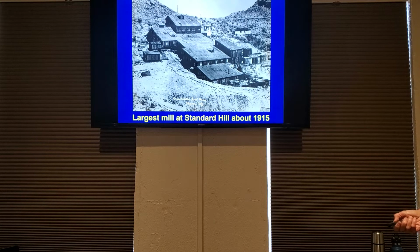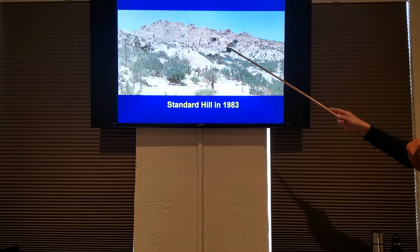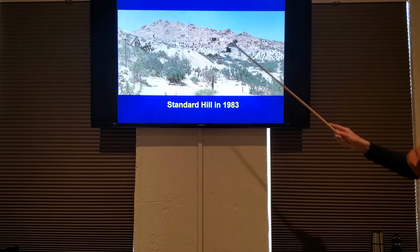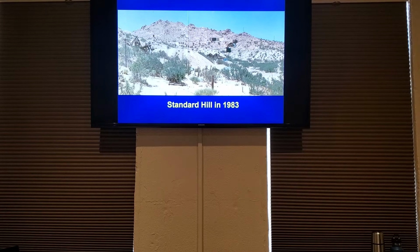Now, what it looked like today, or when I first arrived on the property back in 1983, that's sort of what was left. You had a sprinkling of some structures here and there, lots of mine dumps and stuff, but it was basically what appeared to be an abandoned mining area, which was why we were interested in it, because historically it had produced a lot of gold, and we wanted to take a closer look at that.